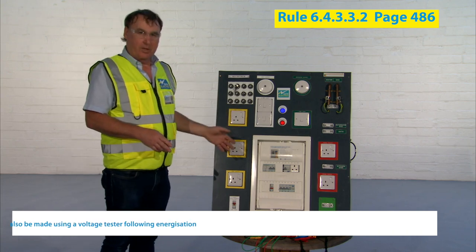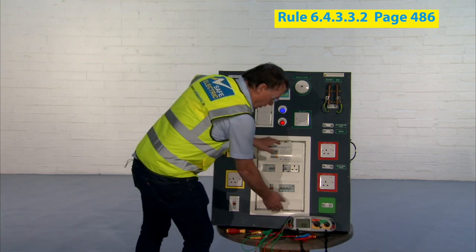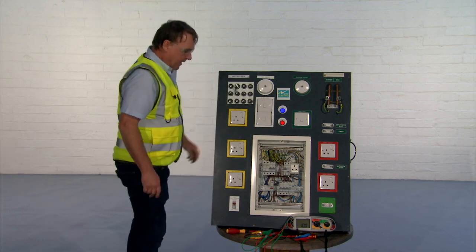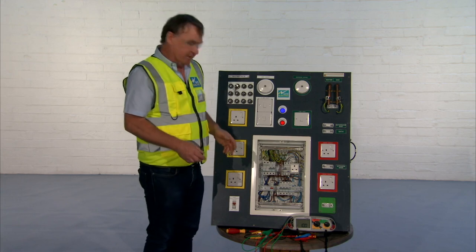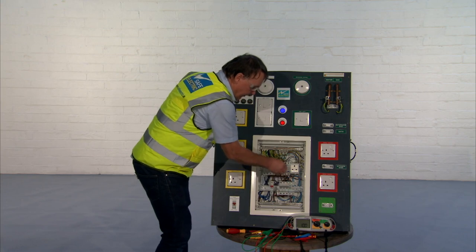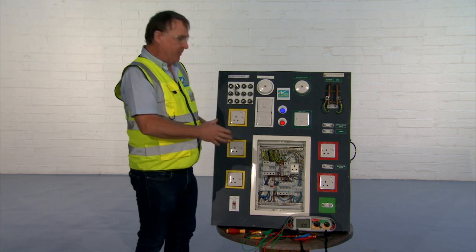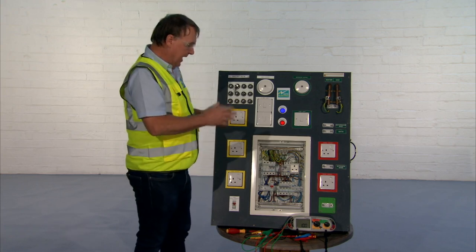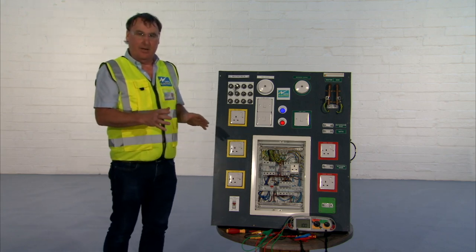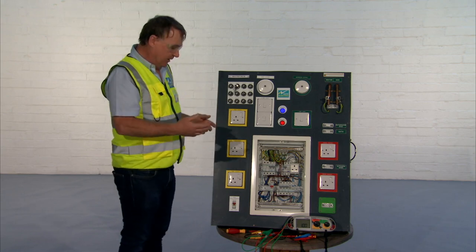This is a post-connection test, so the building is energized and the power is on. I'm going to remove the cover off this board, and I'm now going to switch on all the circuits in the installation. There's the main switch on, sockets, RCBO, lighting circuits on. All circuits have to be on at the beginning of this test. If you leave a circuit off, you potentially are not testing the entire installation. So all MCBs, all RCDs, all RCBOs into the up position.